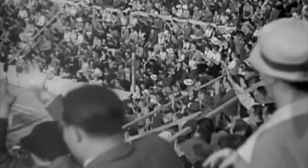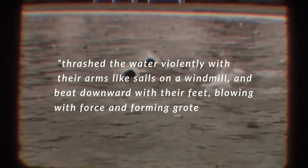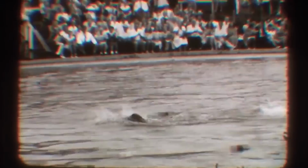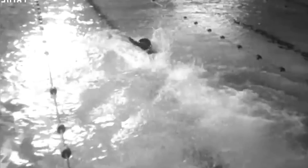Flying Gull and Tobacco's strokes were described as very un-European. One spectator said that the swimmers thrashed the water violently with their arms, like sails on a windmill, and beat downward with their feet, blowing with force and forming grotesque antics. The 2 newcomers left a lasting impression on swimmers across the pond. Flying Gull swam across the 130-foot pool, that's about 40 meters, in 30 seconds.